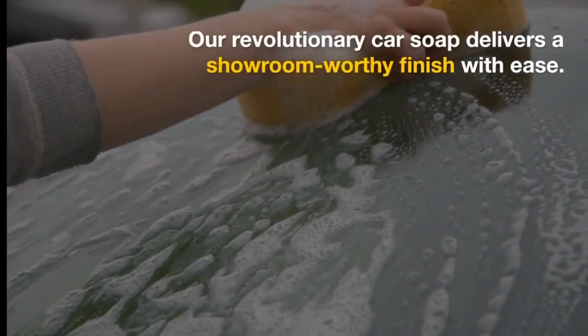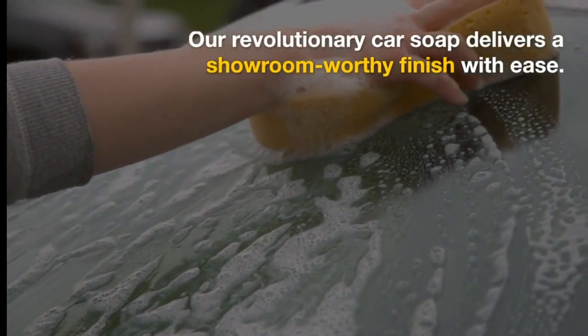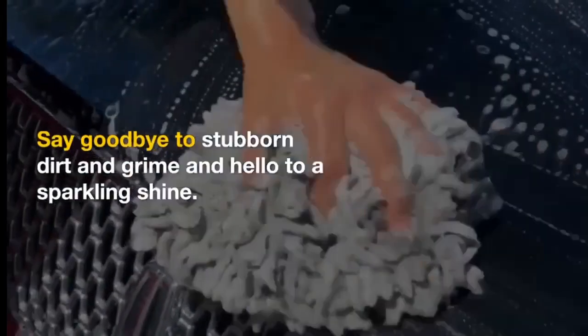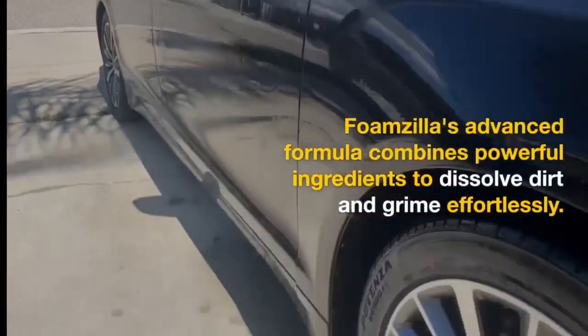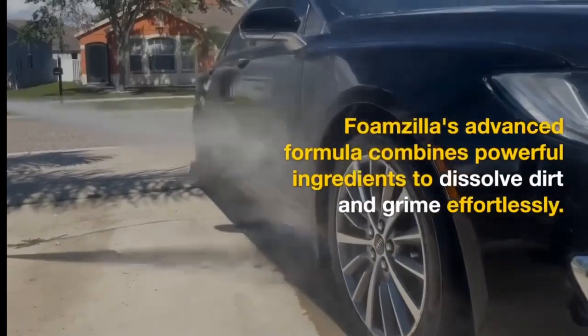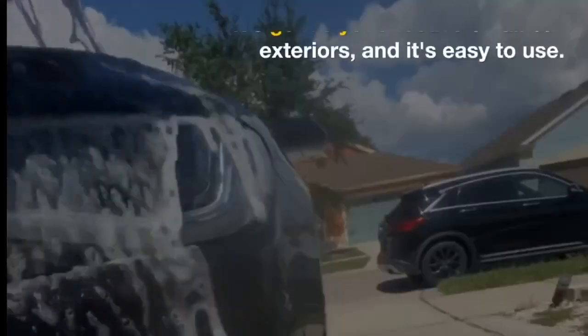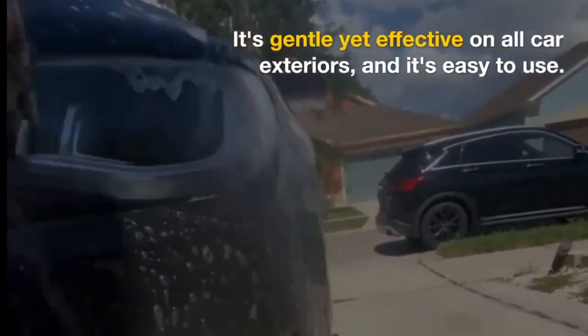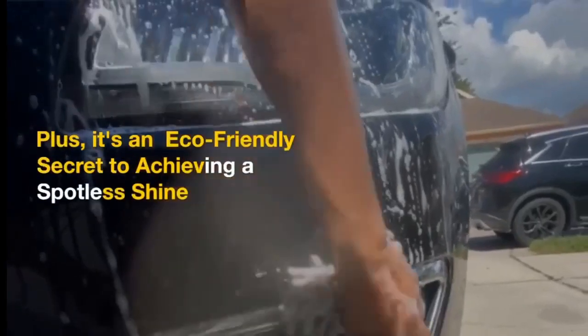Our revolutionary car soap delivers a showroom-worthy finish with ease. Say goodbye to stubborn dirt and grime and hello to a sparkling shine. FoamZilla's advanced formula combines powerful ingredients to dissolve dirt and grime effortlessly. It's gentle yet effective on all car exteriors, and it's easy to use.